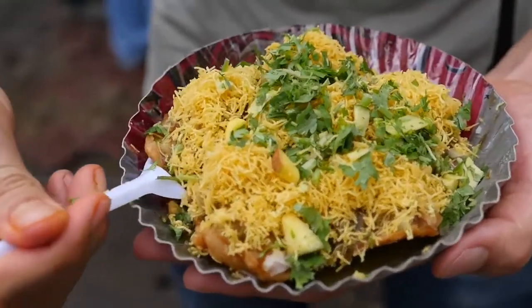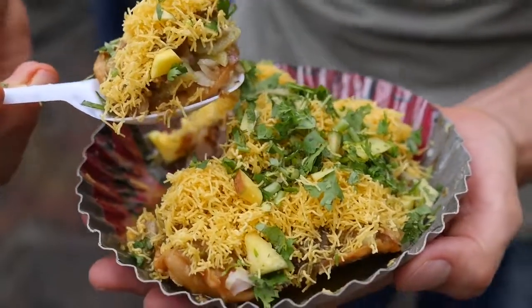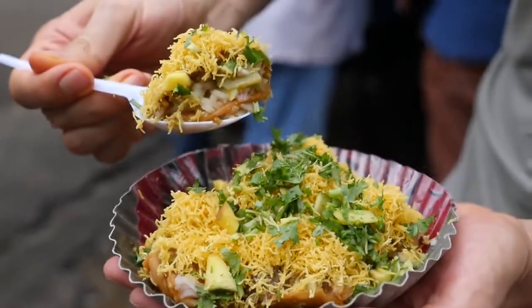And if I take out the first one, hopefully we can all see what is inside. Oh yeah, the cross section. There are onions in there and potatoes. Oh, this is one of my favorite chaats.